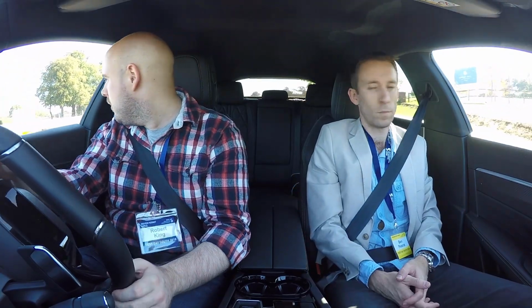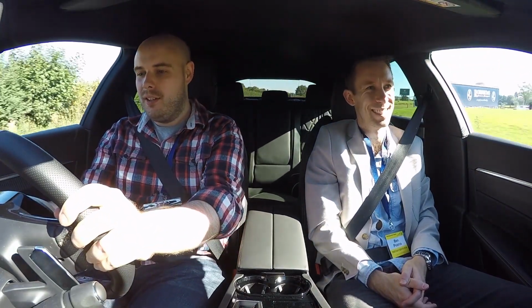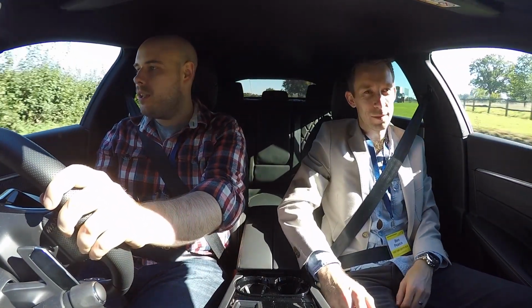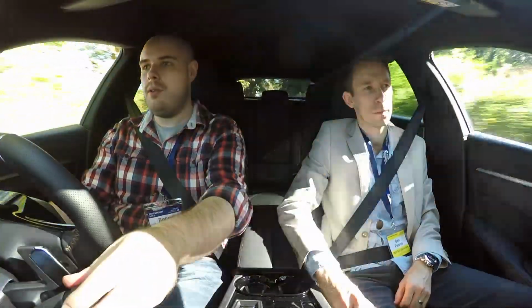So we're now inside the Peugeot 508 GT, and I just made the mistake trying to put my foot on the clutch. It is of course an automatic, so it will just happily run through the gears with no bother. 8 speed, I think we said? Yes, 8 speed. You don't even notice it, to be fair, which is exactly what you'd want.